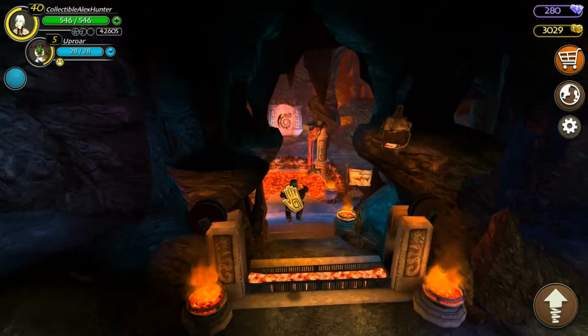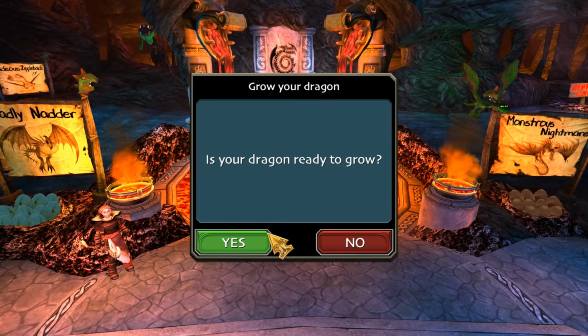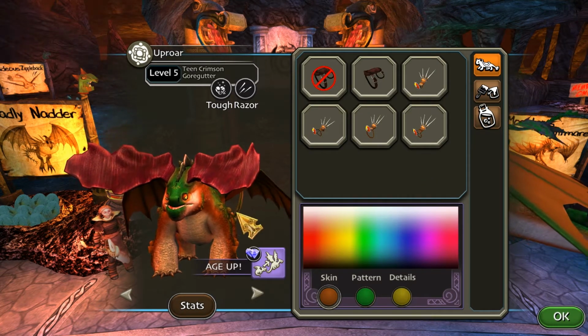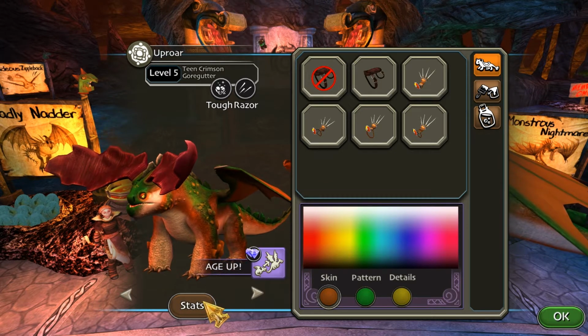Okay, here we go. Let's run here. Yes, we're ready to grow. Did I just use an age-up token? No, this is you as a teenager? Oh my goodness, do I want to change any of your colours? No, I kind of don't.